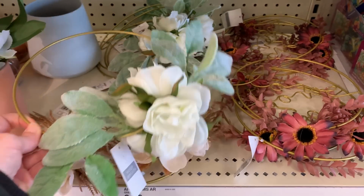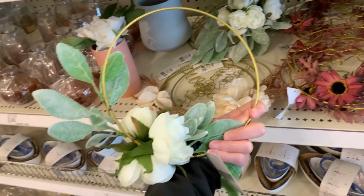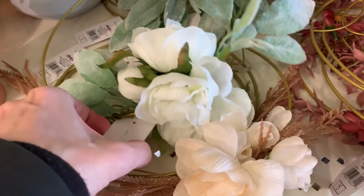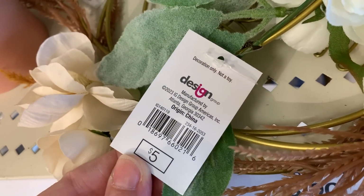Got some new metal hoops here with little faux florals attached to the front. Got a few different styles here. This one looks like it's lamb's ear with white peony, maybe. Peony flowers are a little squished, unfortunately, but I bet you can fluff them back up. Very simple, but kind of elegant. I think it's kind of pretty. These are priced at $5.